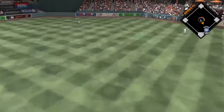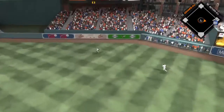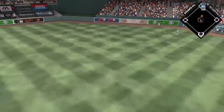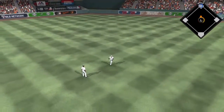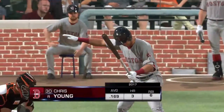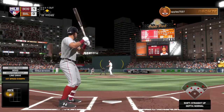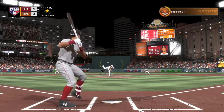Out into right center. Well hit. Legs churning. He's headed for second. And he'll reach second now with 1 away. Into the box, Chris Young. And you see that average below the dreaded Mendoza line.